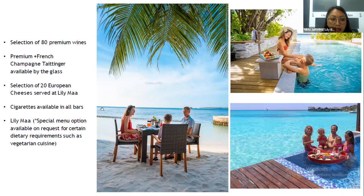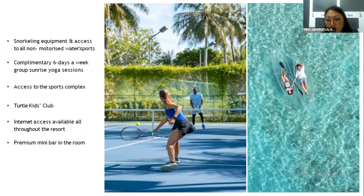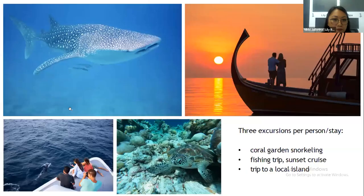And then of course Lili Ma, where we have a breakfast buffet, lunch, and dinner. And of course, snorkeling equipment, access to all non-motorized activities, the kids club, and the premium mini bar are also included in our premium Platinum plan. With the premium Platinum plan, we also have three excursions included, which you can choose from: coral garden snorkeling, fishing trip, sunset cruise, and a trip to a local island.